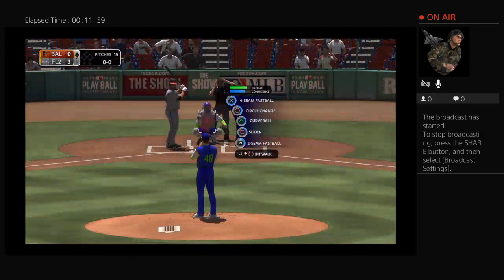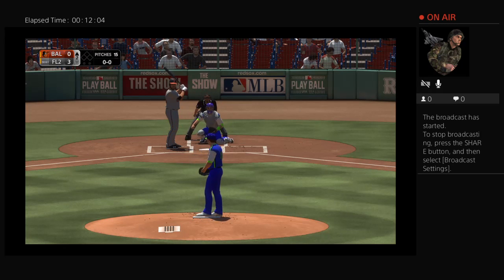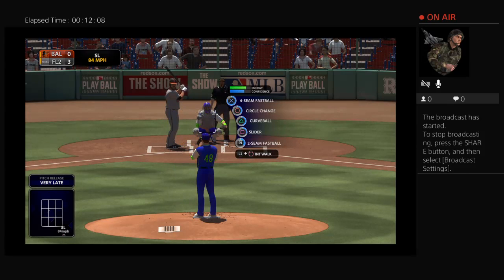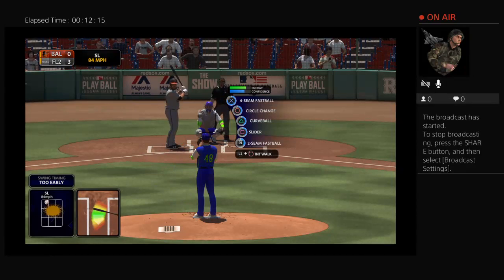Stepping into the box, Pedro Alvarez. He'll get us started in the top of the second. Ready with the first pitch. Here it comes. And a slider's in the dirt as he lays the lead, but this game is far from over. A lot of innings left to be played.